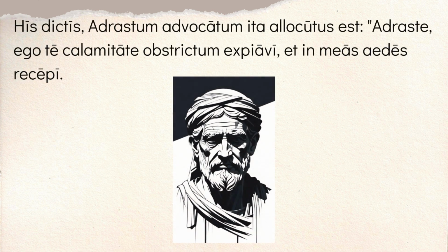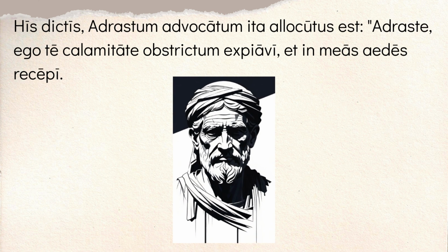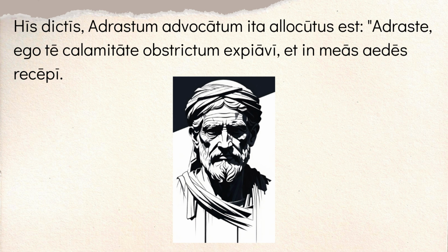Then it continues. You have his dictis. So having said these things, right? Adrastum advocatum ita allocutus est. So he addressed, or he kind of spoke to Adrastus, right? You could say he addressed Adrastus, having been called, advocatum Adrastum. So it's sort of like, having been summoned, right? He spoke to Adrastus, which is, remember, the stranger who is now part of his house.